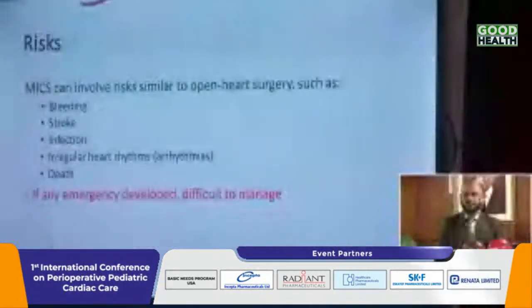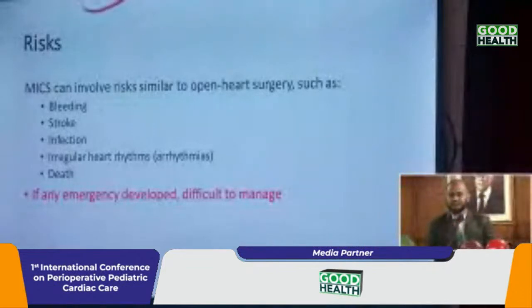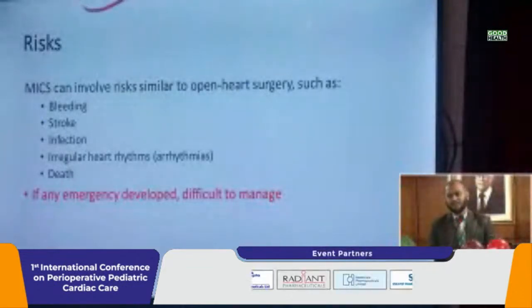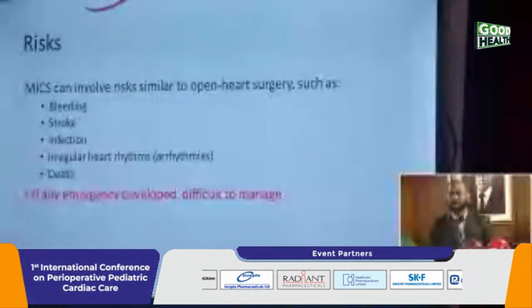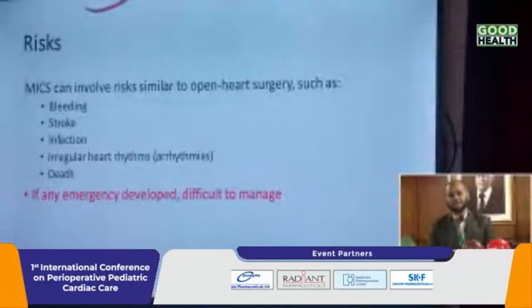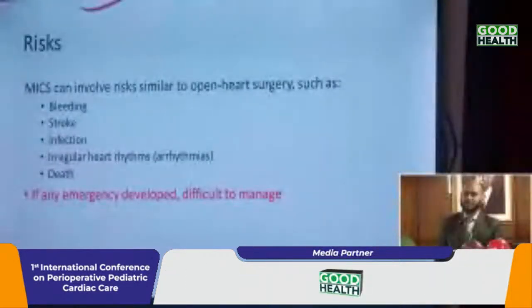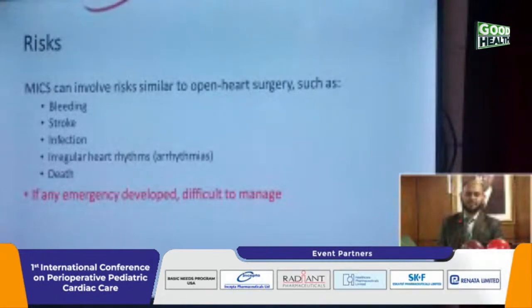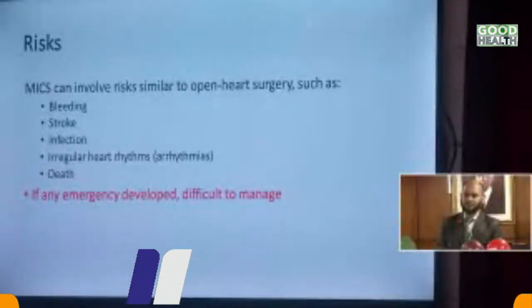And are there only benefits? No, every benefit has some risk also. MICS has all the risks similar to the midline cases, like bleeding, chance of stroke, chance of infection, chance of arrhythmia, and chance of death. And if any perioperative difficulties arise, then it is difficult to manage in case of MICS because of the patient position and surgical exposure, you know.